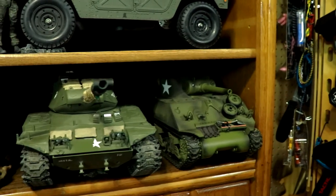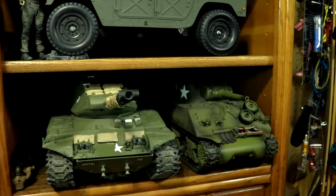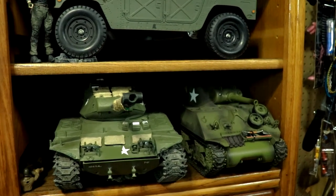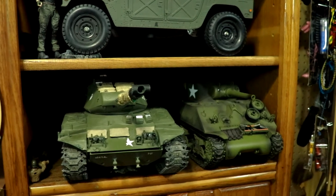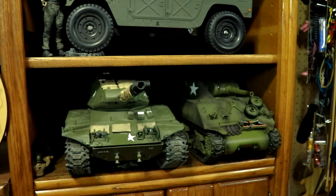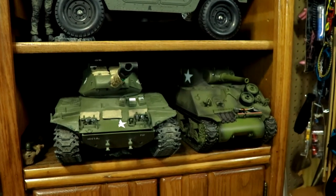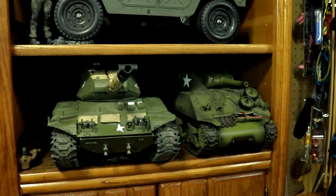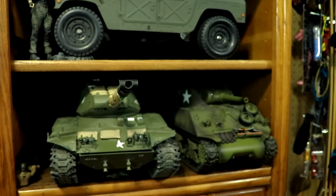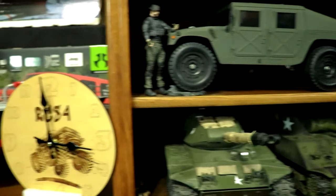Now both of these are airsoft BB guns. They shoot airsoft BBs. They have lights, sound, smoke, the whole nine yards. They are a lot of fun. Just nobody in my area is really into the tanks. I have to go like 4 or 5 hours up the road to play with guys who have tanks. But it's something I wanted to try out just to see if I liked it or not. But they're pretty cool.